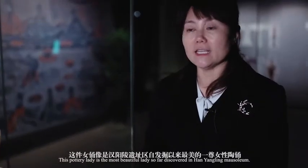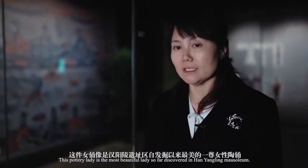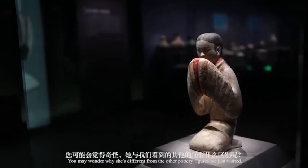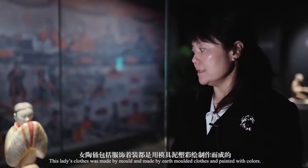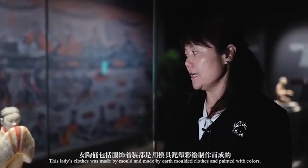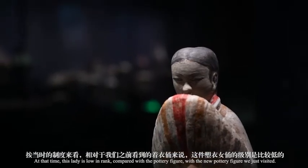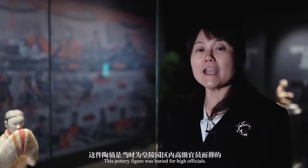This pottery lady is the most beautiful lady so far discovered in Hanyangling Mausoleum. You may wonder why she is different from the other pottery figures we just visited. This lady's clothes were made by mold, molded from earth and painted with colors. At that time, this lady was low in rank compared with the new pottery figures we just visited. Those pottery figures were buried for high officials.